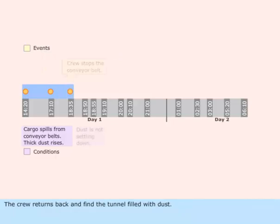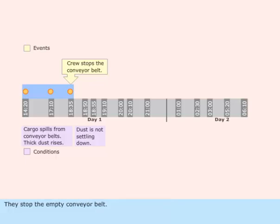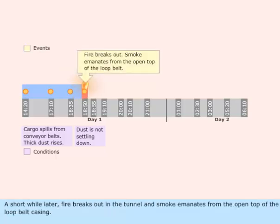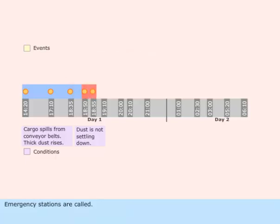The crew returns and finds the tunnel filled with dust. They stop the empty conveyor belt. A short while later, fire breaks out in the tunnel and smoke emanates from the open top of the loop belt casing. Emergency stations are called.